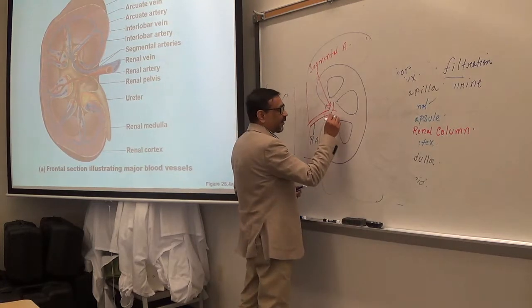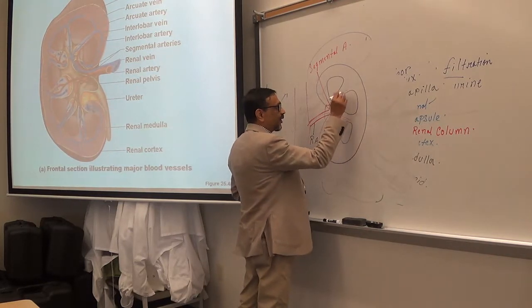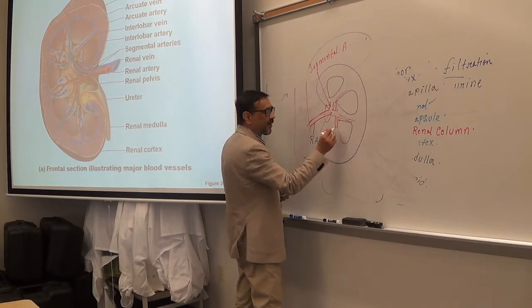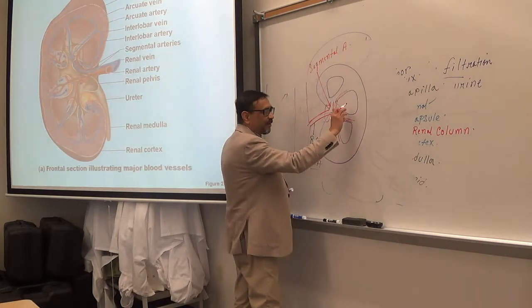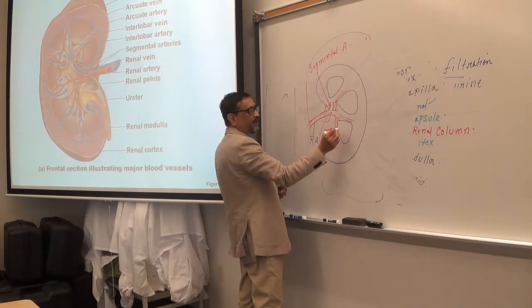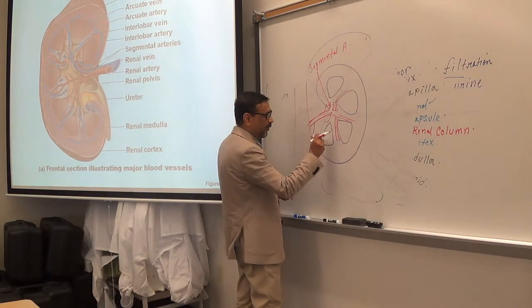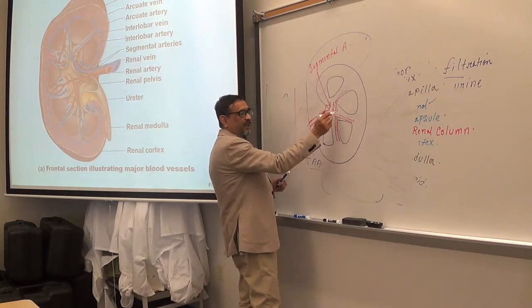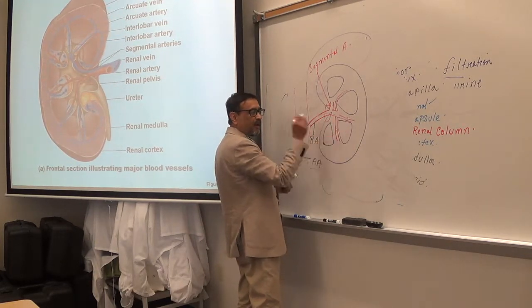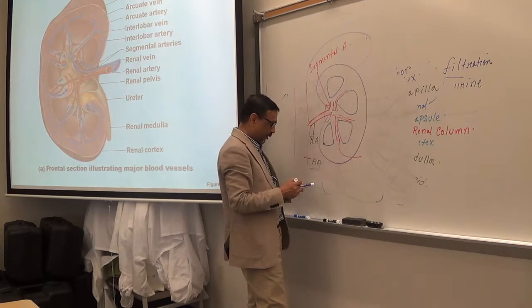The segmental artery divides into interlobar arteries, and the interlobar arteries enter into the columns. You remember the area between the pyramids is called the column. So this is one column, this is another column. So this is another column here. If I draw another pyramid here, this is another column. So from the segmental artery, the branches enter into the renal columns between the pyramids, and these are called arcuate arteries.